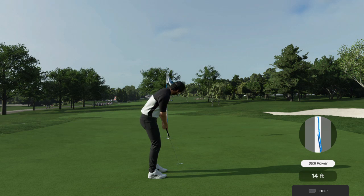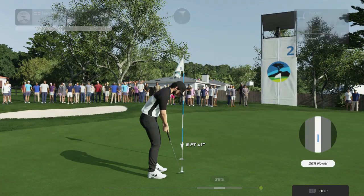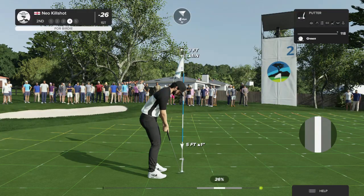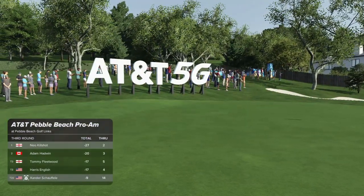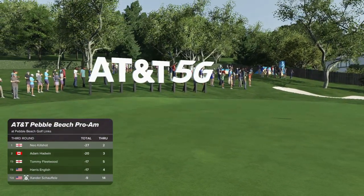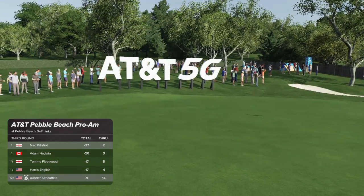Oh, gee, that line was looking good, wasn't it? Oh, this will be good for the momentum. Let's make this birdie putt. The putt drops, and that's back-to-back birdies. Gotta like it. Two in a row. Currently in first position.